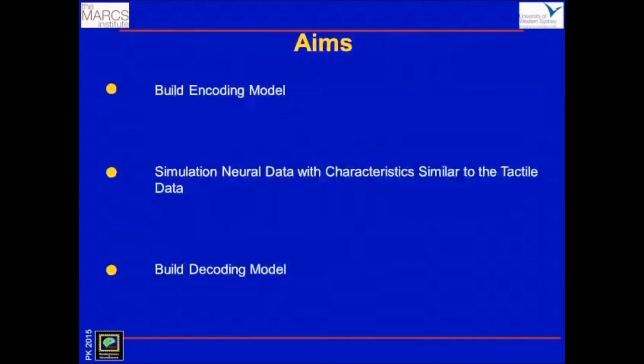So the aims of this particular project, what I'm going to focus on for my PhD essentially, is that we're interested in building an encoding model. That is, we have spike data and we have a known stimulus. We want to do a mapping between what we observe from the recordings and the known stimulus that we apply. We're also interested in building the decoding model. That is, if we're only observing spike data, how could we predict the stimulus that caused that spike response?